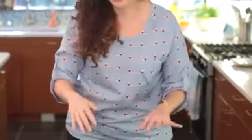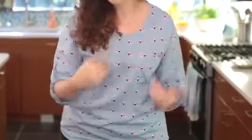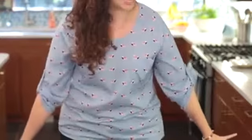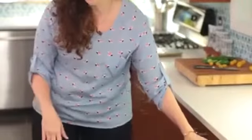The tile is grouted like real tile, so it really looks like stone, but it feels great underfoot. And you know, little heads, if they get bumped, aren't gonna crack their noggins. And it's a lot easier on me when I'm standing up and cooking. So, loving these floors.